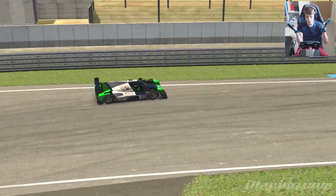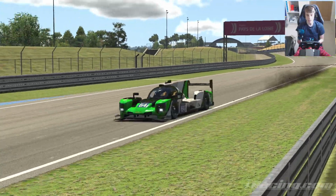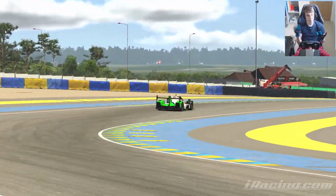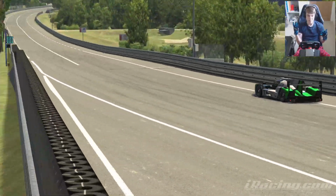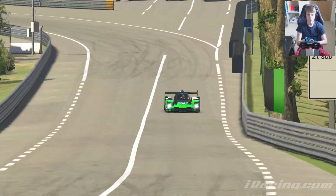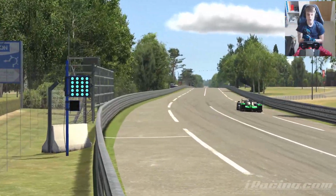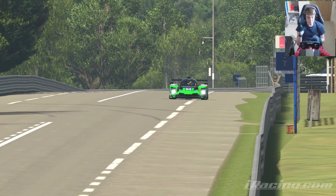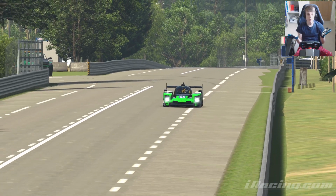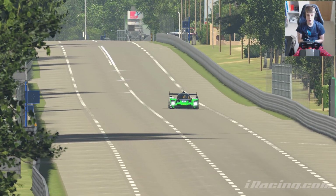Now, unfortunately for me, I've never really done much LMP driving at all on iRacing. I do have the Porsche, but I've just never really got into it. The only real series you can do is ILMS or the endurance stuff, and I don't really do either of those series all too much. So this Dallara, just from the one lap I've done in it, is a rather different experience to anything I've ever driven on iRacing before.